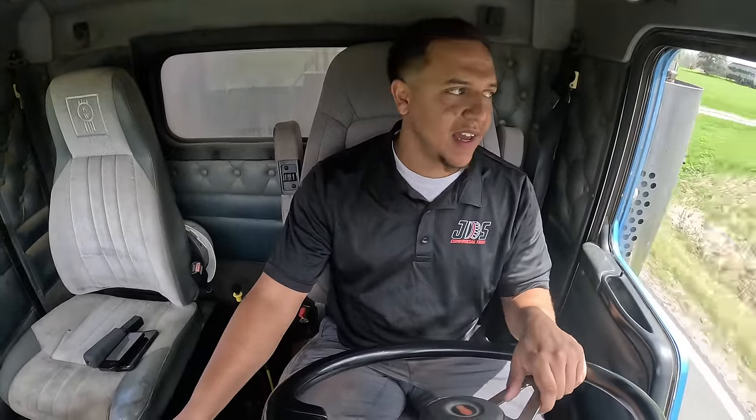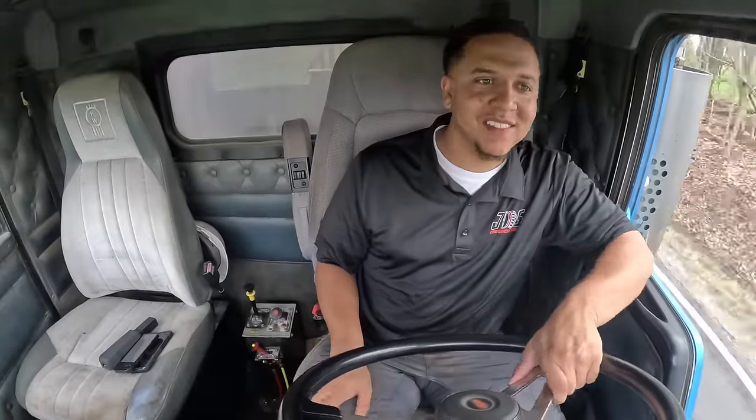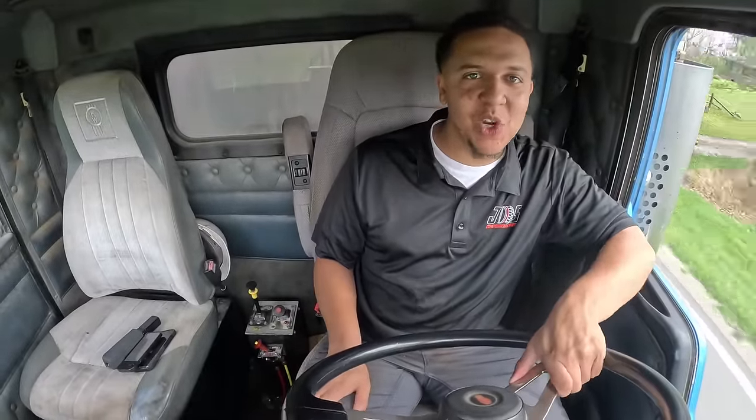We got another Kenworth, y'all. It's only my second Kenworth. To be honest with y'all, I had the white TA, and then I had this TA. Only two Kenworths I ever had. Kenworths, boy, big money. You want a nice Kenworth, you're going to pay some big money.